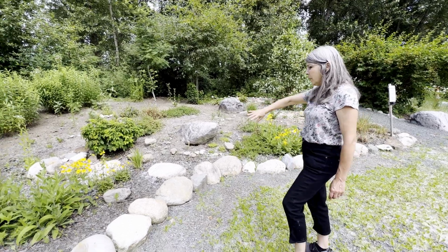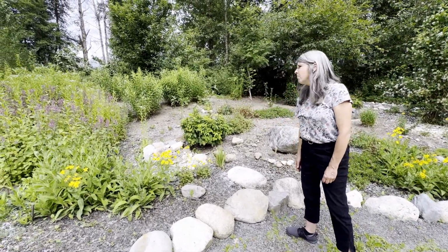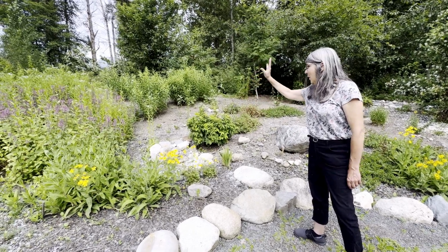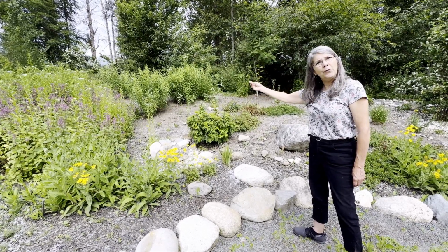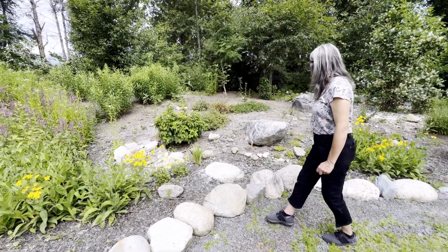So we've also installed a little bit of a puddling area here for the butterflies. We're hoping that they make use of it very soon. So wet soil in here, butterflies need that to extract minerals from the soil. So that's what this little spot is all about.